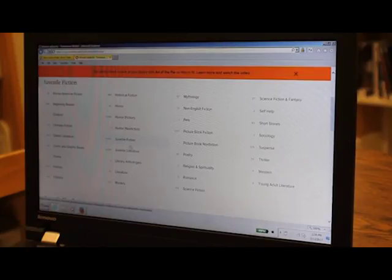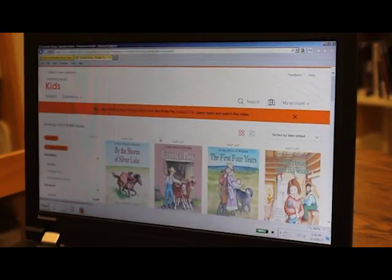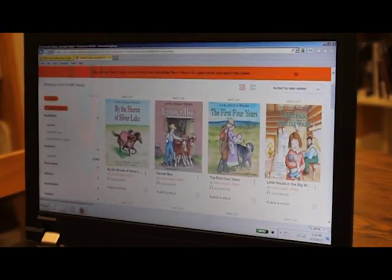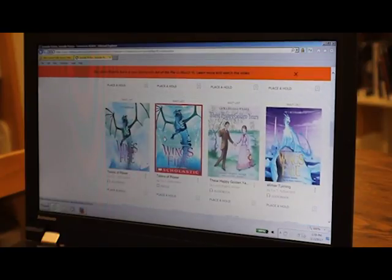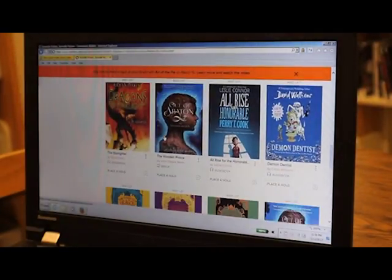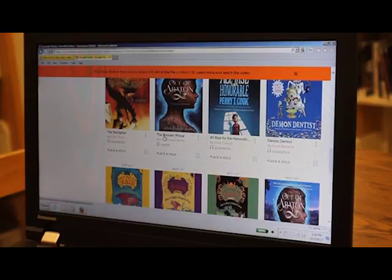For example, let's look at juvenile fiction. There are over 8,000 titles to choose from. It will then load the cover of every single book that falls within that filter. If you'll notice, at the top of each cover it says wait list. When it says that, that means somebody has it checked out. So I'm going to keep scrolling. And right now I haven't found one that is available.